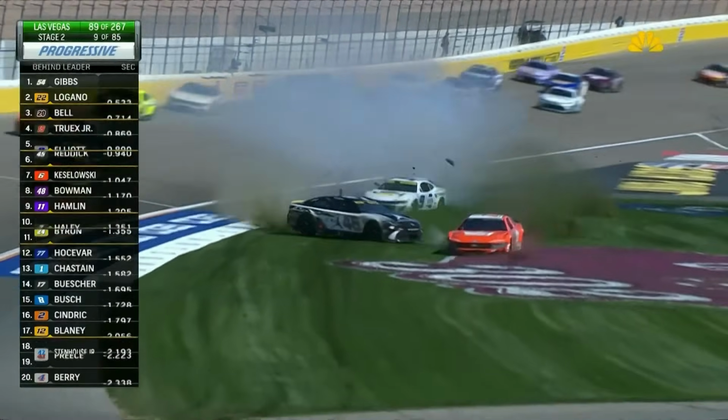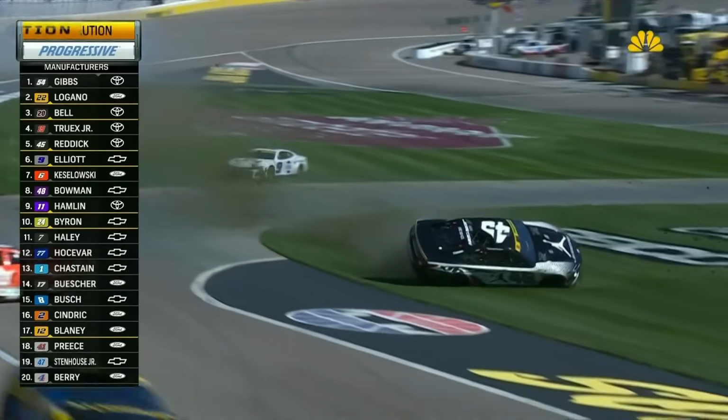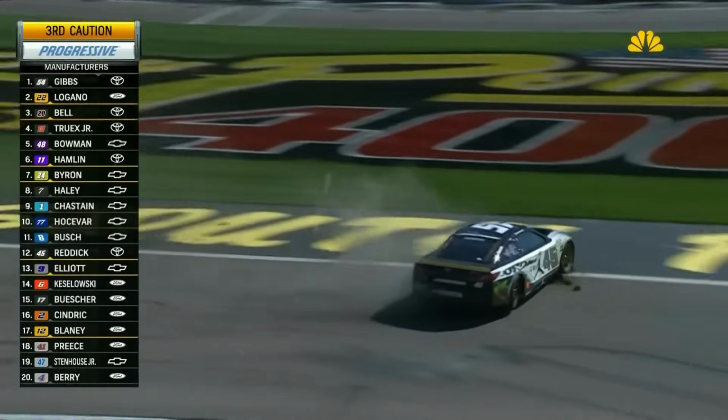Oh, look out! Elliott's gone! Keselowski, Reddick, two playoff drivers in this wreck, and the car goes over! Tyler Reddick has flipped!